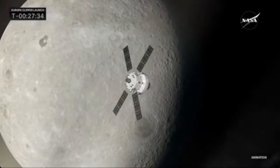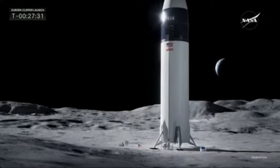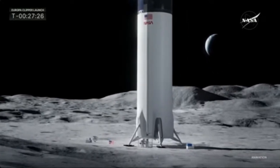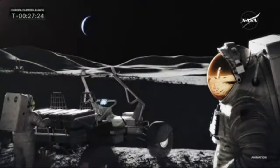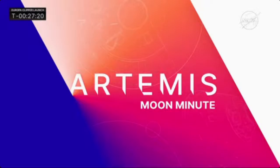Artemis II will be NASA's first crewed mission under the campaign and will pave the way for the first woman, first person of color, and first international partner astronaut to land on the lunar surface. That's your Artemis Moon Minute.